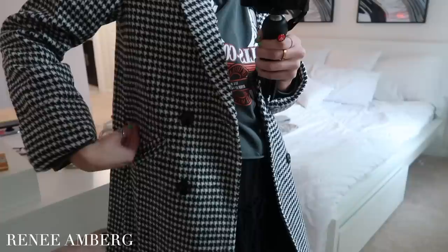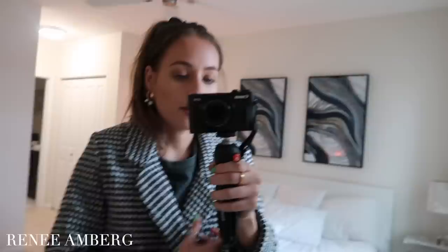I am obsessed with this. It is so cute. They have these bigger sized buttons here on the front, some pockets. This one is so, so cute. I feel like anytime you put this on, it will just literally make a look. I also put on the earrings that I showed you guys earlier. I feel like they match. I don't know, but I'm wearing them because they're super cute.